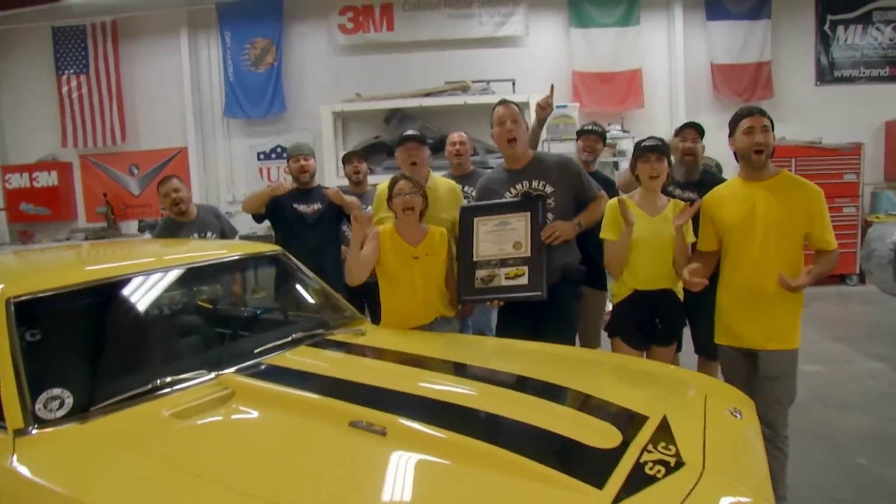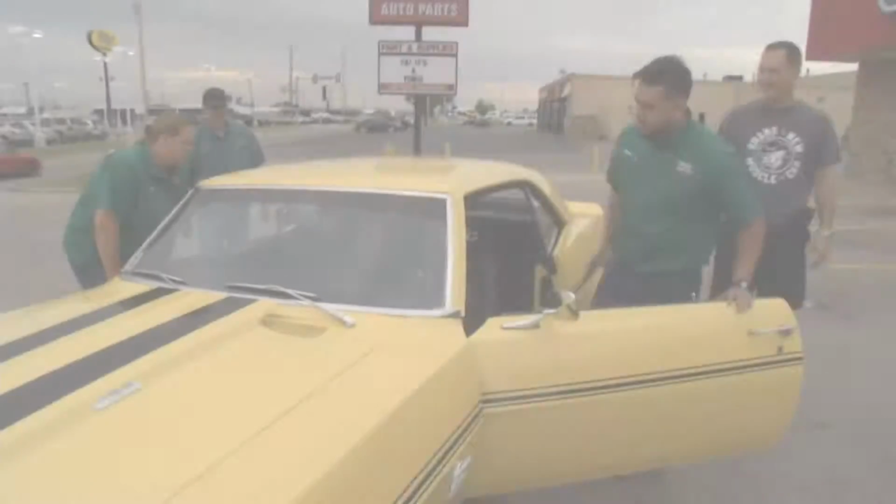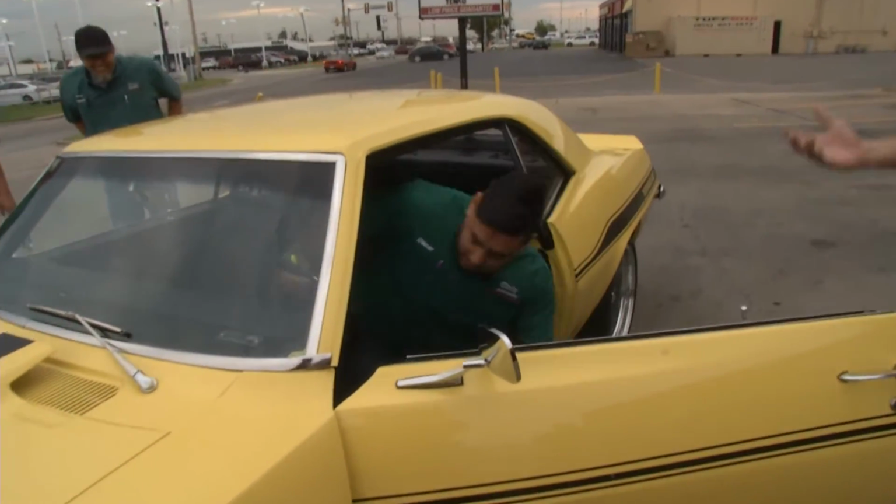Another thing done, a Yenko. And the keys are in it, right? Yeah, of course.